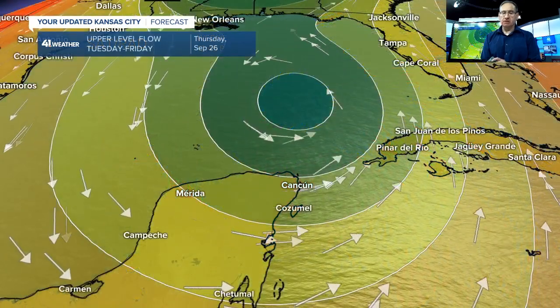So here is the upper level flow. There is Helene, and if we look at this is midnight tonight, midnight on Wednesday night. There's Helene in the Gulf. There is an upper level low over the Tennessee Valley. That is the system that brought us the thunderstorms on Tuesday. Well, kind of interesting. They're going to interact with each other, and Helene is going to rotate around the upper level low. There is actually a term for when two upper level systems rotate around each other. It's called the Fujiwara effect. Meteorologist Cassie Wilson did a segment on that. It's going to be on air tonight on KSHB 41.